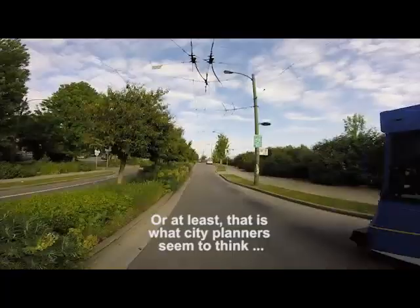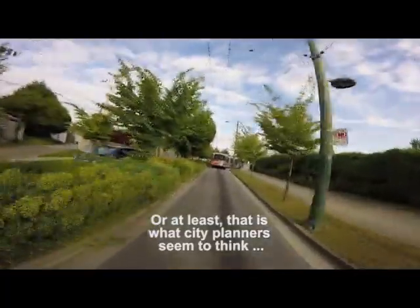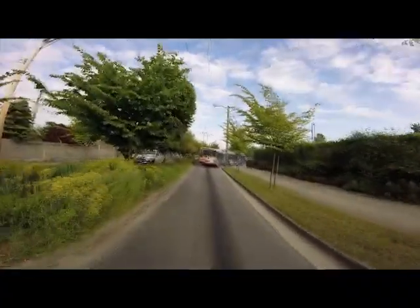Here you've got a dedicated bike and bus area, so just be wary of the buses and stay to the left because their only choice is to turn right, and you don't want to be pinned down by them.